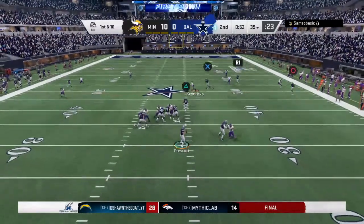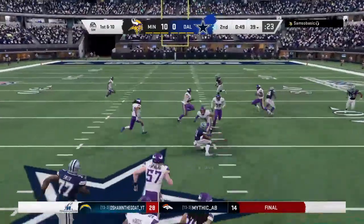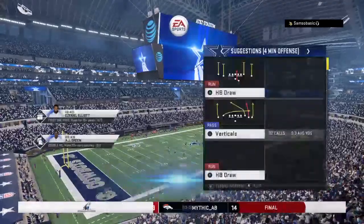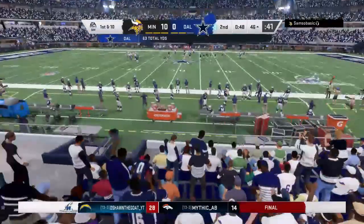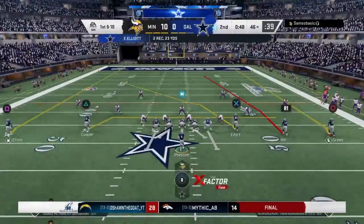From the shotgun, it's Prescott. A dump off to Elliott. Give them 15 there, and the Cowboys have a first. Now the Cowboys going to burn the first of their timeouts as they get the stoppage with just under 50 seconds remaining in half number 1.